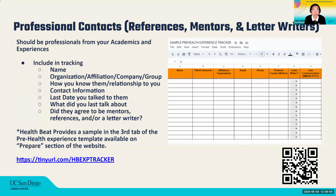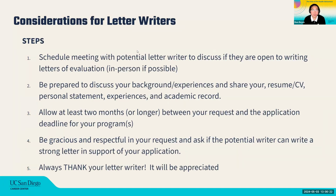So even though you can use an older letter and that's fine, it can strengthen your application if they're willing to take additional time to hear out what are the differences now and update the letters that you have. And so in order to help you stay on top of that, we just want to remind students that you can use, in the experience tracker, the third tab to keep track of these professional contacts that you have. So, considerations for letter writers.